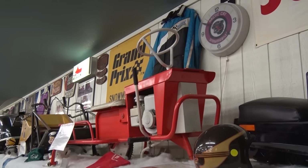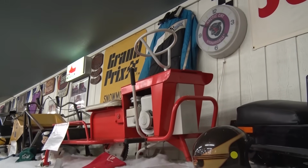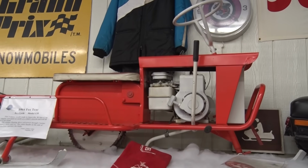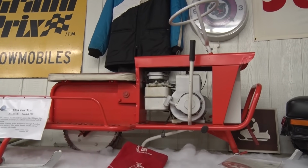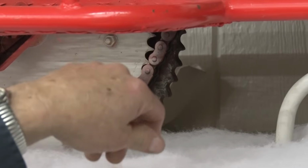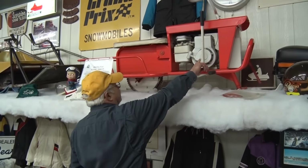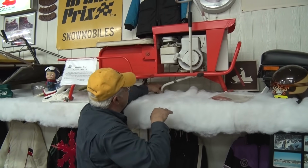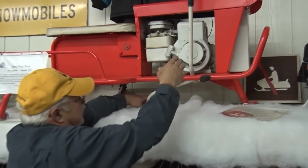This is a 1964 Fox-Track ice cycle. Fox-Track made rear-engine sleds too. They were made in Wisconsin, but this was called the ice cycle. You can see it's got 3 skis, and the only thing that drives it is this sprocket right here. That grabs the ice and pushes it along, strictly for the ice. This is kind of a unique brake too. This just digs into the ice when you pull back on the lever.